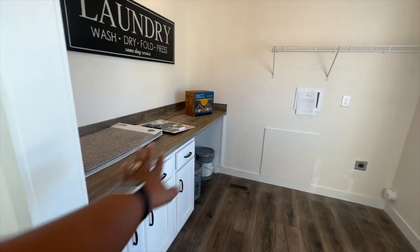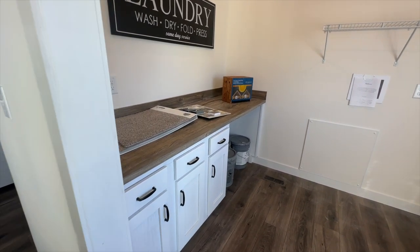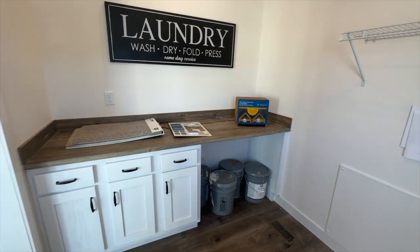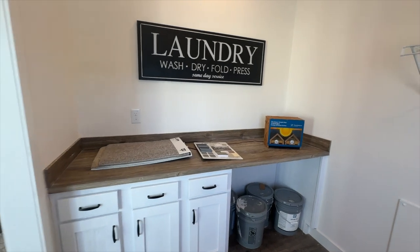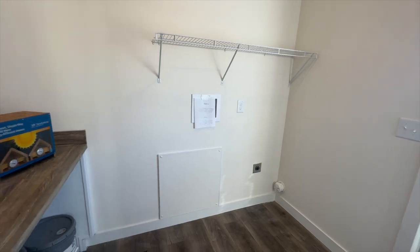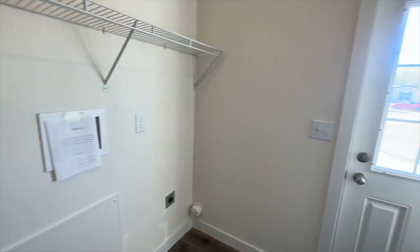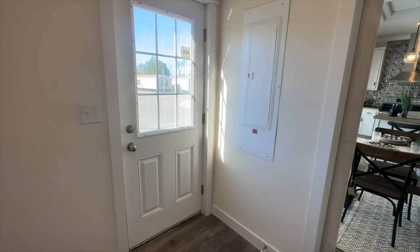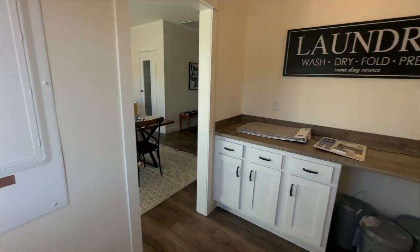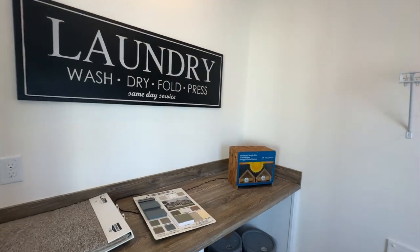Very nice. Love the long shelf in here. You've got three drawers and three shelves. You've got space for a stool. You can put a computer here and do your bills. Nice size laundry room. Your washer and dryer will go on this side. I would probably bring this shelving to above the washer and dryer. And then there is your back door. Really lovely. Like this laundry room is huge. So your laundry is off the kitchen.